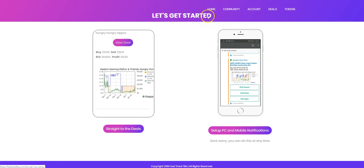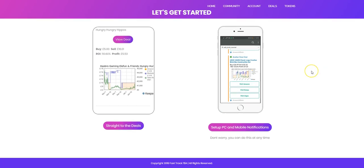So this is the home page, the page that you will come to once you've signed up, I believe. And the first thing I want to mention is that you can sign up for a free account to browse the deals. You don't have to get a paid subscription straight away. And here you can either set up PC and mobile notifications through Slack, which I'll talk about shortly. But for now, I'm just going to go straight into the deals.